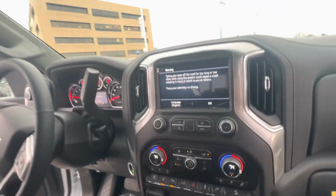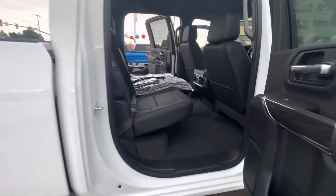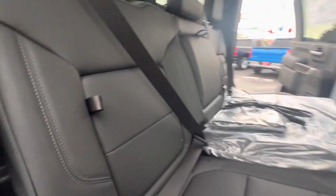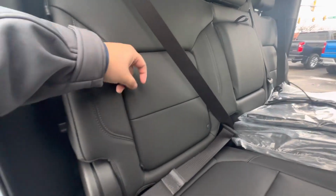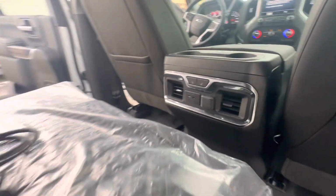So heated and cool seats. This one actually has wireless charging down here, which is really nice. Bose sound system, blind spot sensors. Same compartment space as the other ones here as well, which is nice. Block heater.